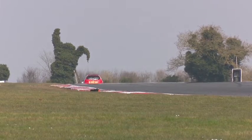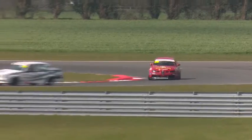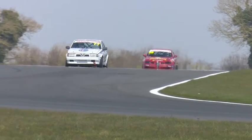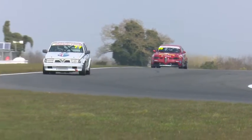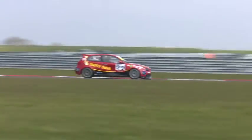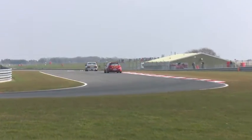And McMahon knows that his car is stronger in the corners and under braking. So let's see how he can close in here. Gathers a small bit of time through Montreal. It looks a tiny bit closer, visibly, between the pair. Through Palmer's, gaining time corner by corner.